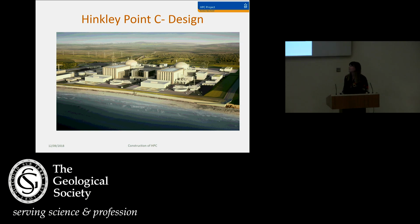And when it's completed, this is what it will look like. The construction is actually of two nuclear power stations. This is Unit 1 and this is Unit 2. We've got the nuclear island, which is where the two nuclear reactors will sit beneath the domes, and this is where uranium will react, in a nuclear process called fission, in order to generate heat. And then the conventional island, where heat turns water to steam, turns turbines and generates electricity. And then this is the heat sink, where the water is cooled down and then reused around the nuclear power station.